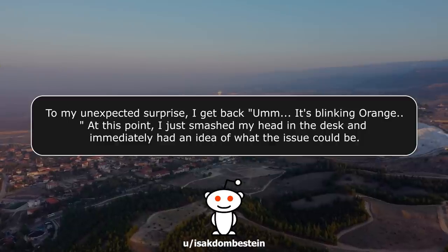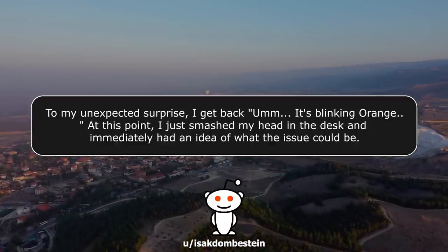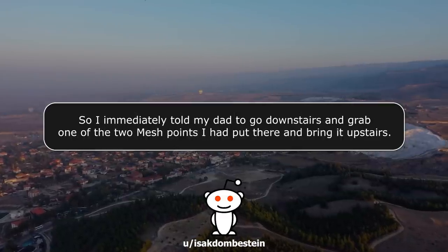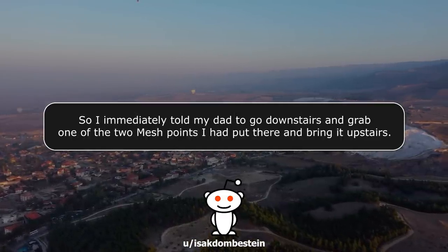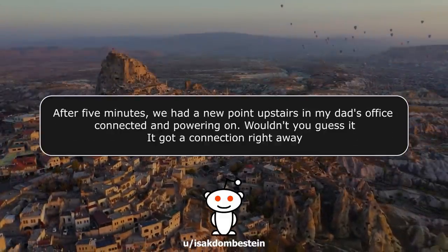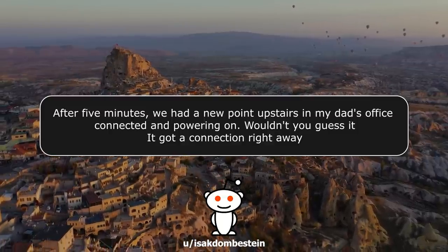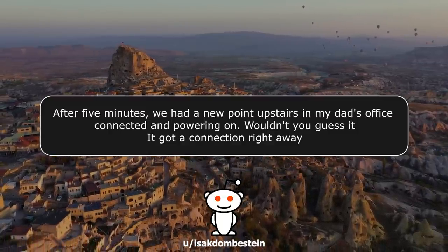At this point, I just smashed my head into the desk and immediately had an idea of what the issue could be. So I told my dad to go downstairs and grab one of the two mesh points I had put there and bring it upstairs. After 5 minutes, we had a new point upstairs in my dad's office connected and powering on. Wouldn't you guess it, it got a connection right away.